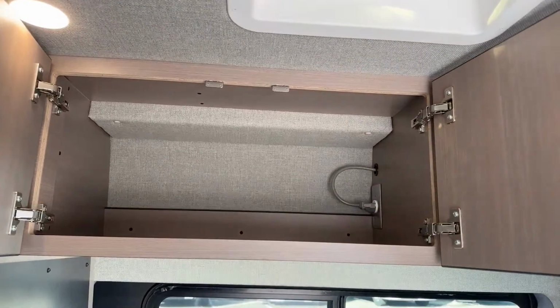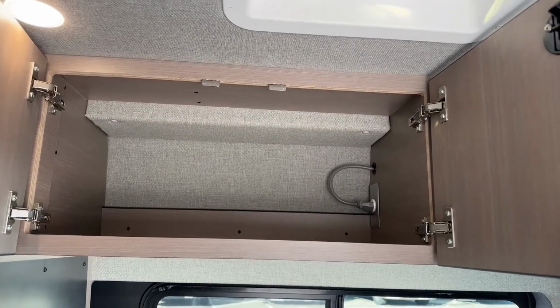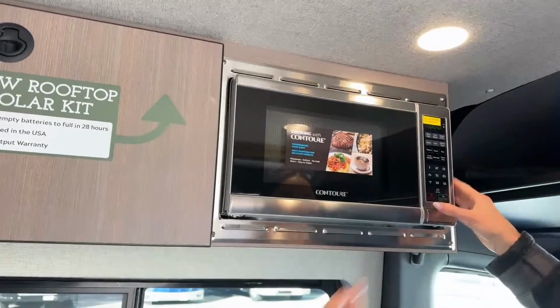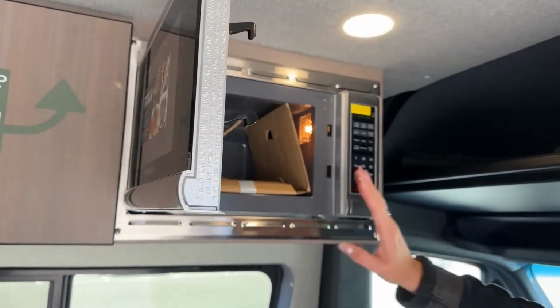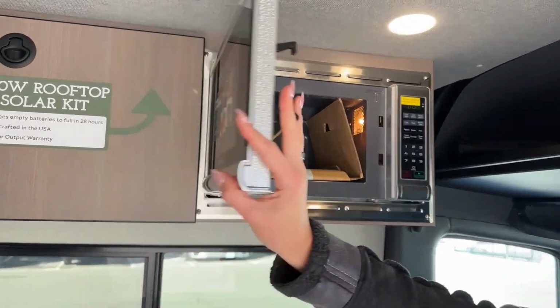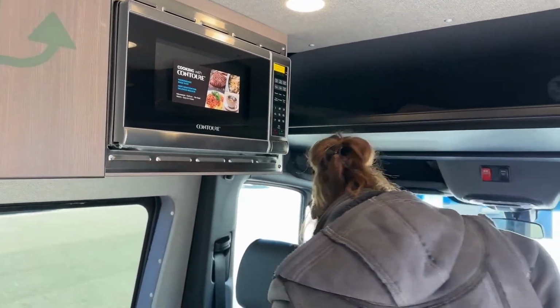Before I do that, I forgot to show you the last big spot of storage here, and of course the microwave. Sorry, the cardboard's still in there just to hold up that little glass tray, but you do have a nice little microwave, perfect for hot pockets and late night snacks.